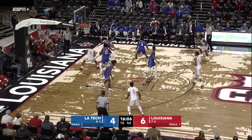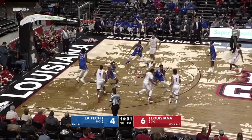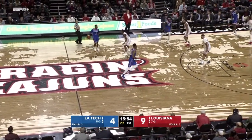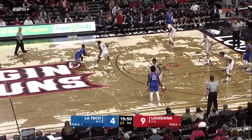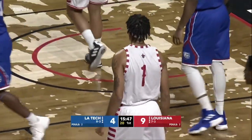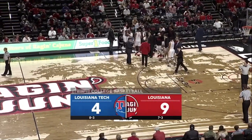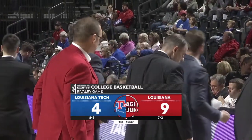Miller on the baseline. Looking for a gap. He'll get it back to Strowman. Strowman with the 28-footer is up and good. Strowman with a nice set shot, top of the key, just to the right. Needed the set shot. He was about 5 feet behind the arc. Bracey out front working against Strowman. He'll drive, kick it off. It's going to go off the hand of Marchetti and out of bounds. It will be Bulldog ball when we come back. 15:47 left in the first half. Our score, Louisiana 9, Louisiana Tech 4 here at the Cajun Dome.